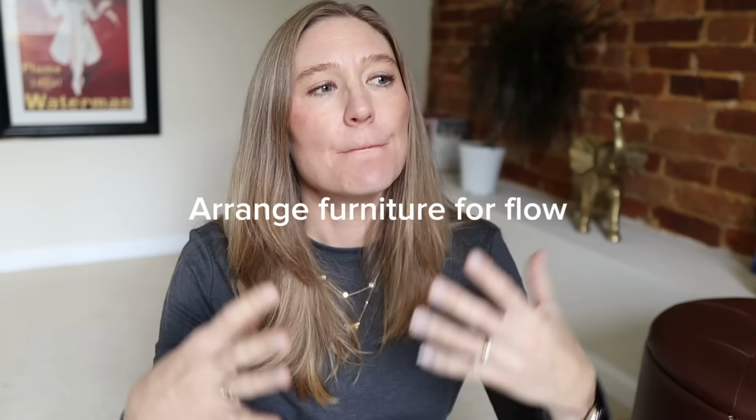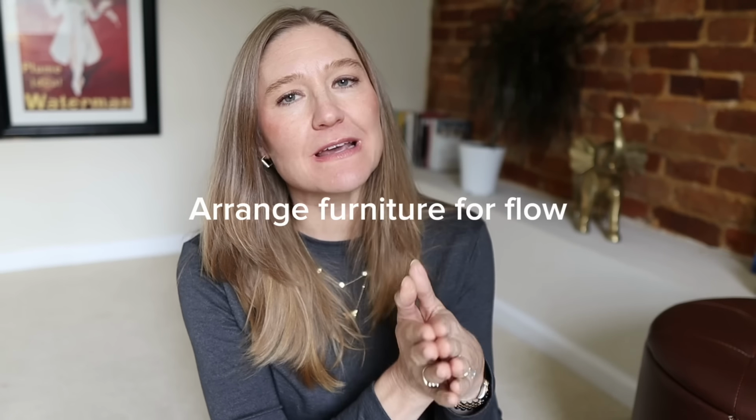The next thing that you can do to instantly make your home feel luxurious is to rearrange your furniture for flow, making sure that your spaces are easy to move around. I heard the most genius tip the other day, and I need to share it with you because it really got me thinking about how we decorate our living rooms. And the tip here was, when you are laying out your furniture and putting your living room together, take the TV out of the equation.